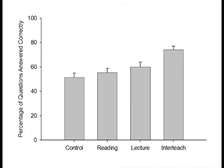He gave them a quiz, and there were 4 conditions. Either a control condition where they're just told to go in a room and take a quiz with no exposure to anything. Then a reading condition where they just read the article and then get quizzed on it. The third group had a lecture on the topic. And the fourth group's condition was interteaching.